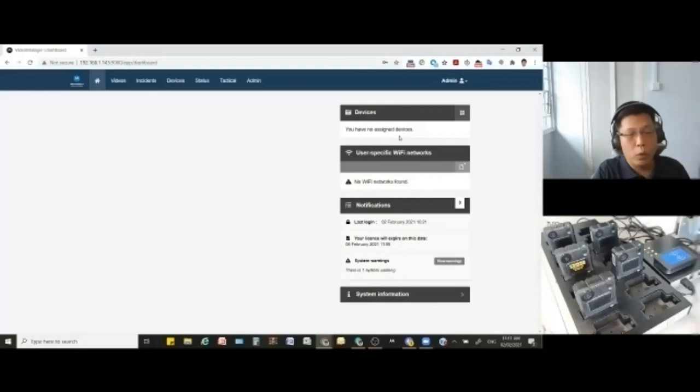This is what you need to present to the customers. What I'm going to do is a very quick demonstration of rapid camera allocation using the RFID tags. What I have on hand is two RFID cards, and I'm going to do a quick RFID assignment of the cameras to these two users.